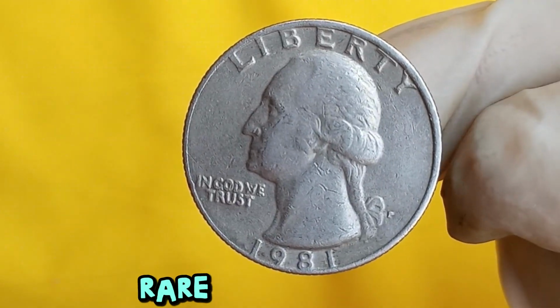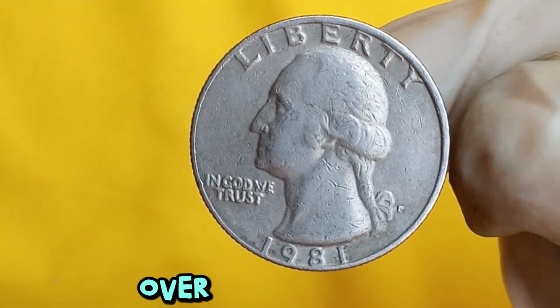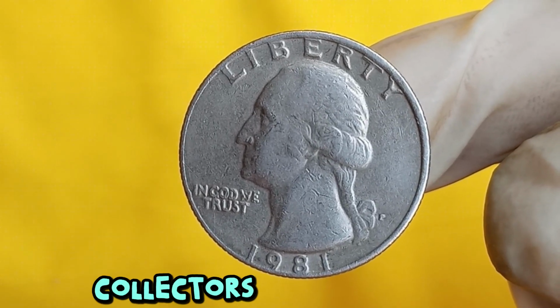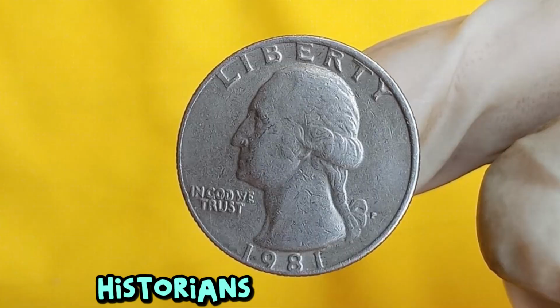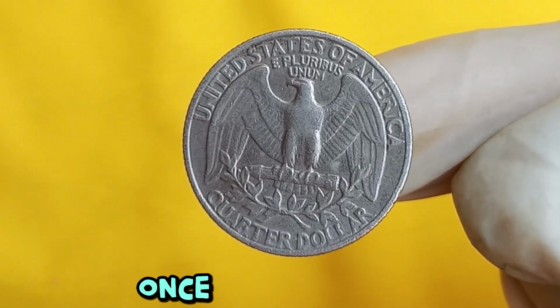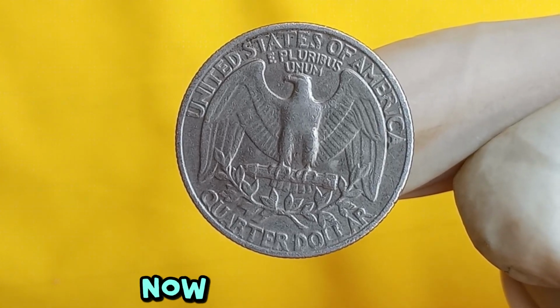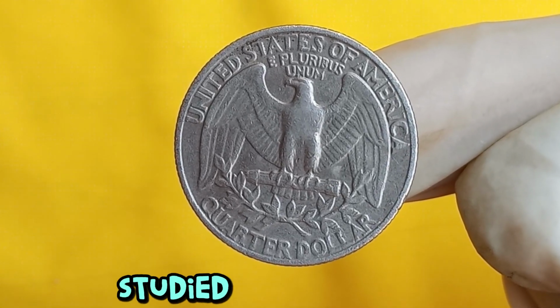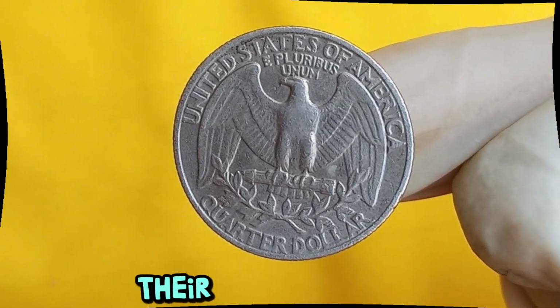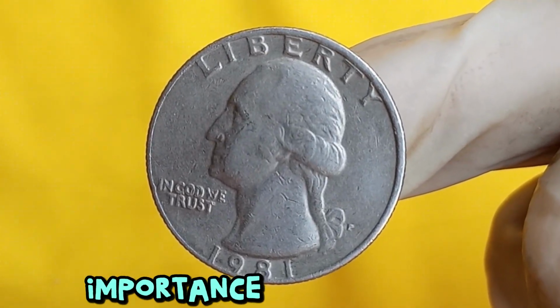The market for rare American coins has grown tremendously over the past several decades. Auction houses, collectors, investors, and historians all participate in this global marketplace. Coins once used to buy a cup of coffee are now displayed in protective holders, studied under magnification, and traded among collectors who appreciate both their artistic beauty and historical importance.